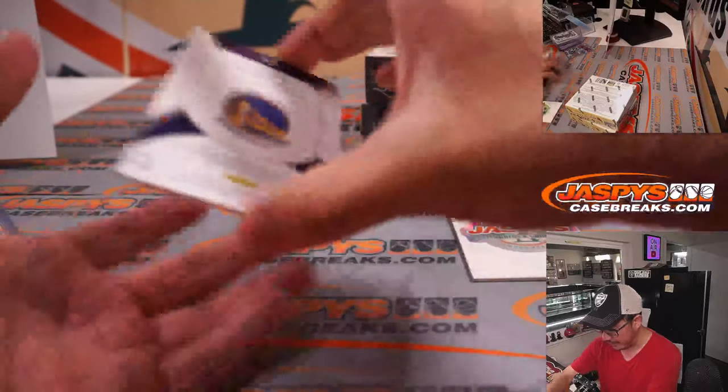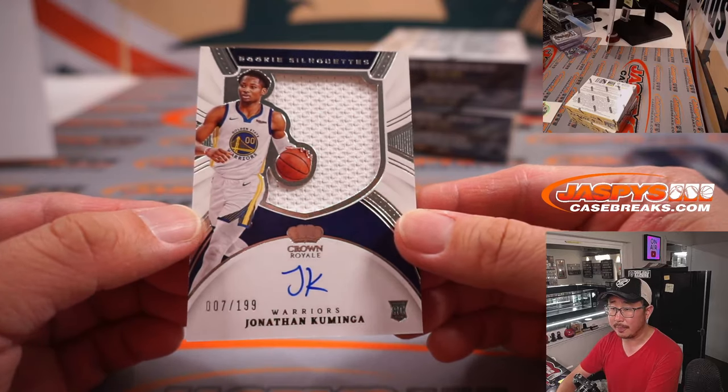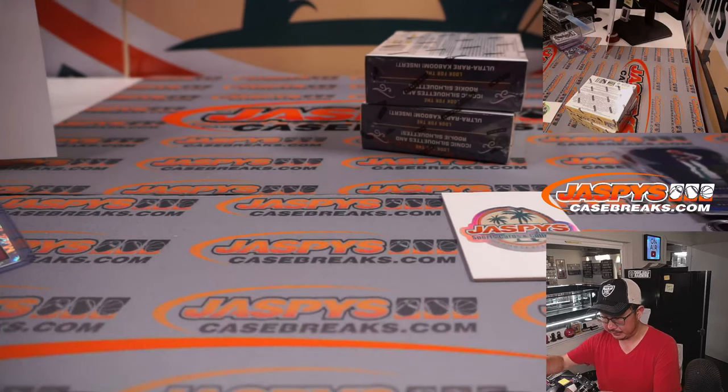And it's Jonathan Kuminga. Rookie silhouettes, jersey, and autograph. 007 out of 199. Warriors, Sean Maddock.